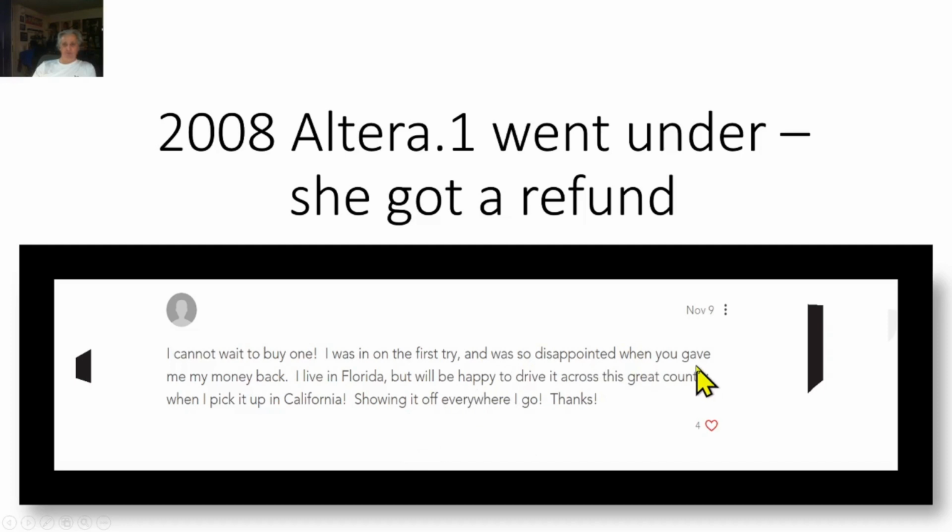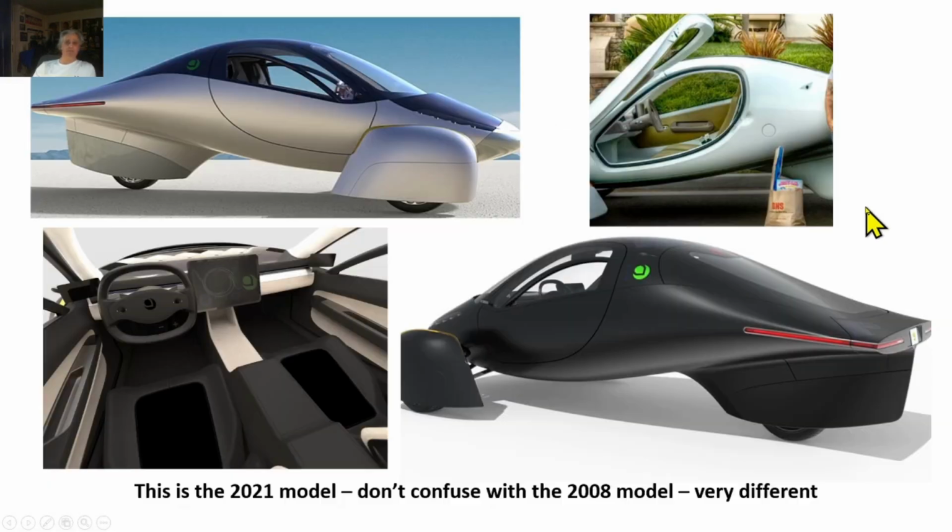I was so disappointed when you gave me my money back. So that's the first thing to say about these guys. They took deposits, and when they didn't carry through, they gave everybody their money back. So that's a big plus.